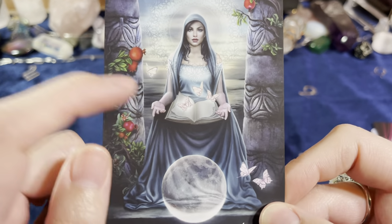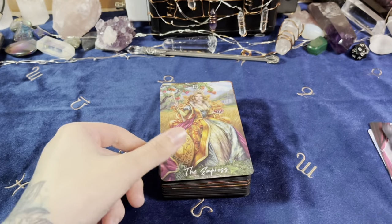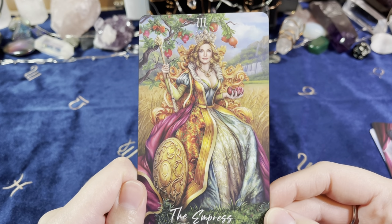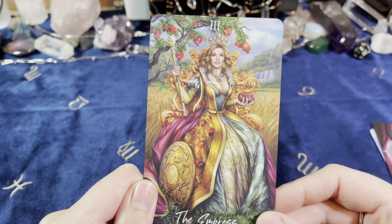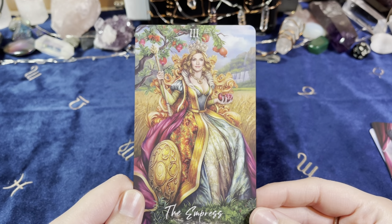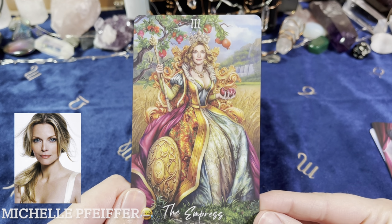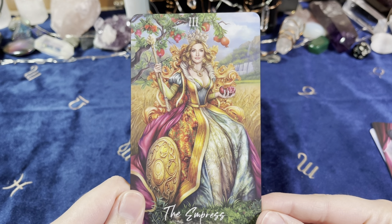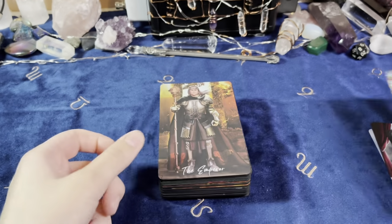This is pretty. Look at these butterflies. The Empress. Whoa. Why does this look like, I can't remember her name. It just slipped my mind. She played Catwoman in the Batman movie in the 90s. What's her name? I can't remember it. I'm so mad at myself right now. But that's what she looks like.